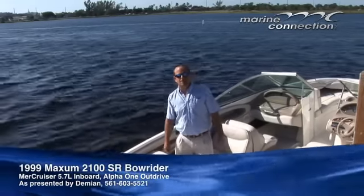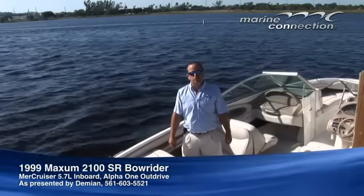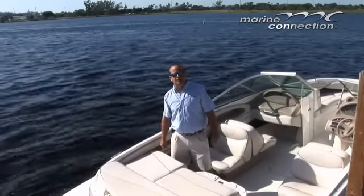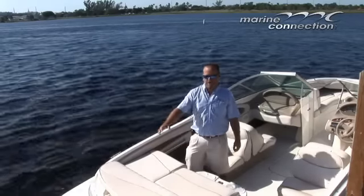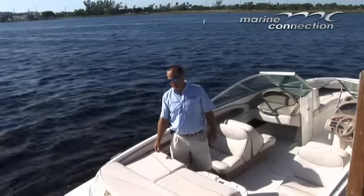My name is Damien. I'm going to be showing you this beautiful Maxum 2100 LSR powered by a Mercruiser 5.7 liter motor. Service department has done an inspection on the motor and everything has checked out fine. We're going to start at the back of the boat, work our way forward, show you all the features on the boat, and then we'll take it out for a quick ride.